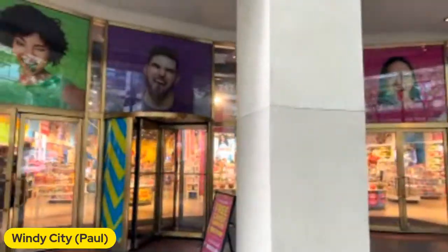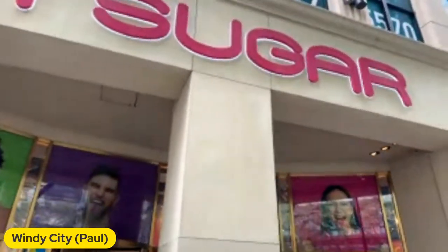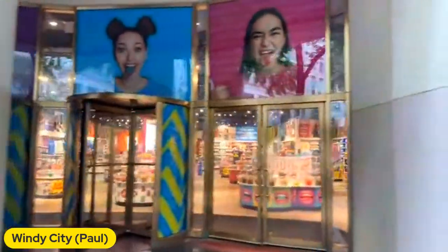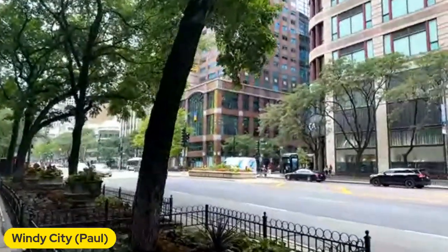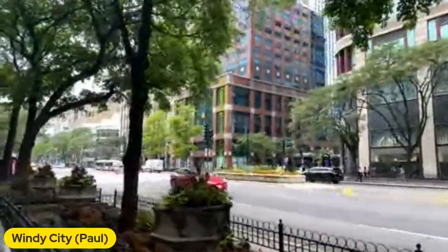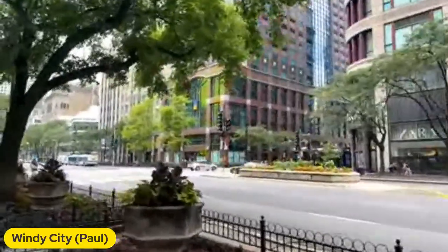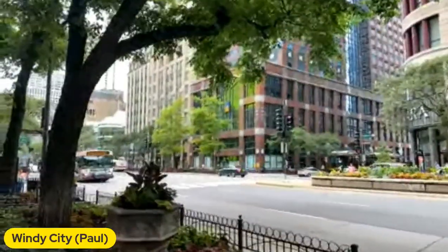For you candy lovers, we've got It's Sugar. There is an unhoused person outside of that, and her sign says, "I have diabetes," which I feel like it's a sad element, but rather ironic that you'd be in front of a candy store with your diabetes sign.